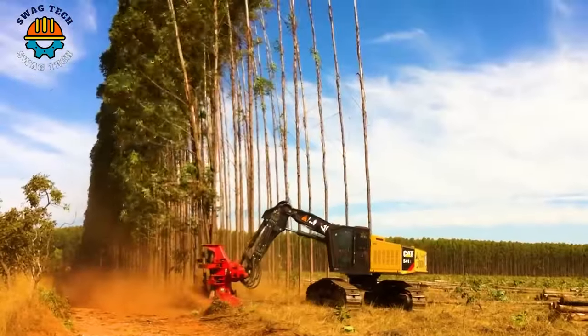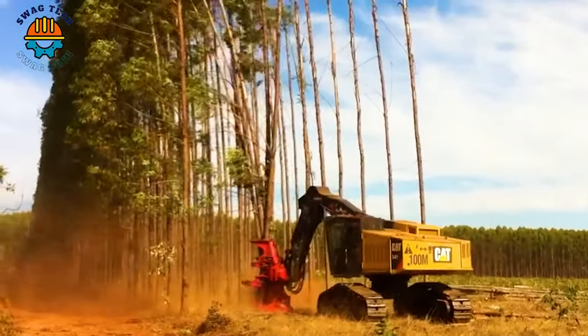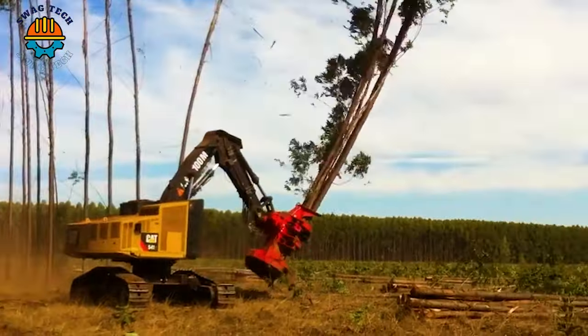Leading the field in forestry exploitation, with modern equipment and advanced technology, this giant machine ensures efficient and time-saving tree cutting.